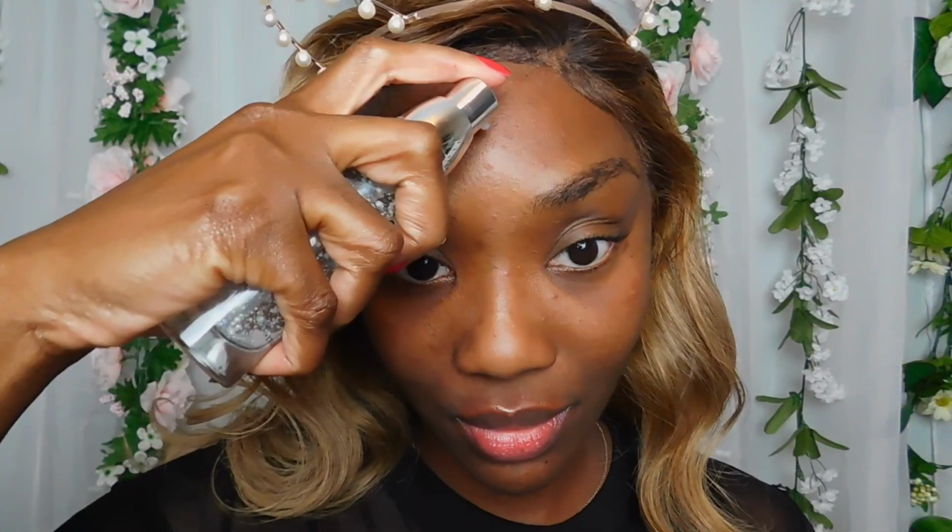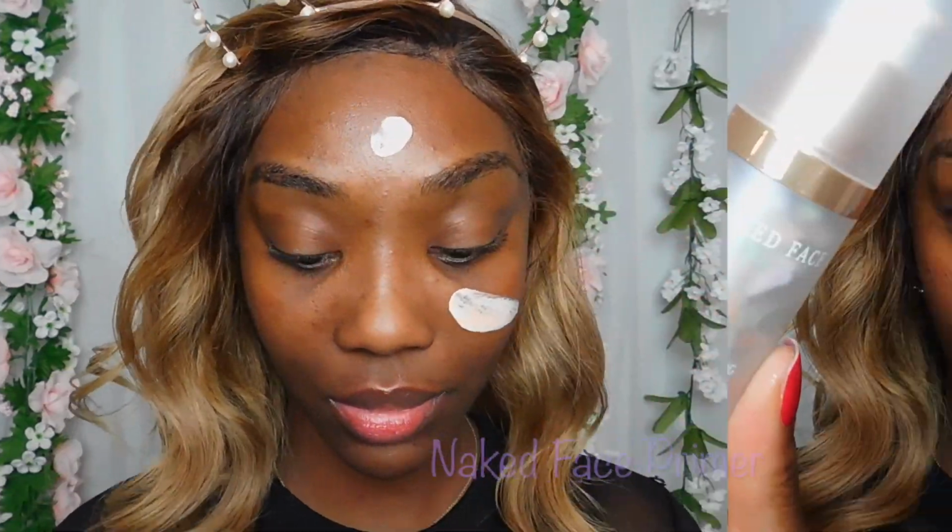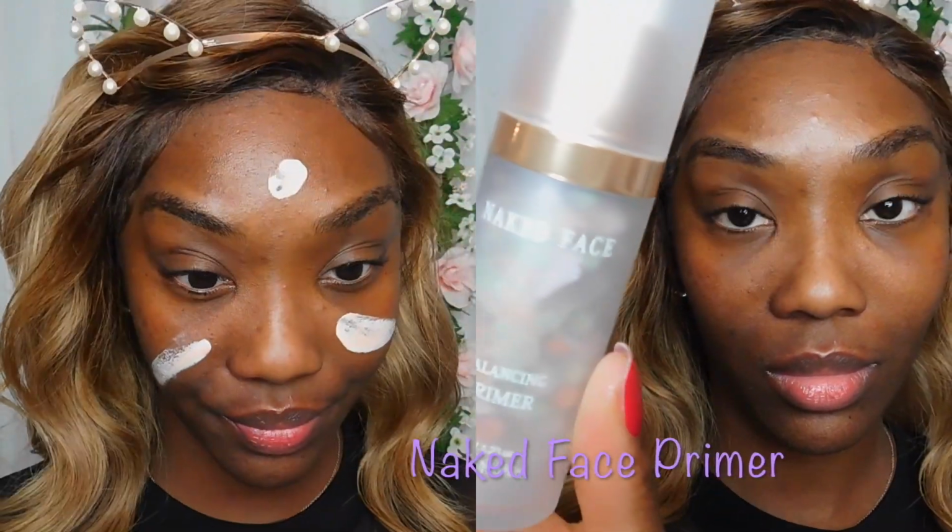So I'm going to start off with my moisturizer, and I'm using my favorite moisturizer of all time. This is the one from Etude House. I love that stuff, yo. I love it. Now I'm going in with my primer, and I am using the Naked Face primer.